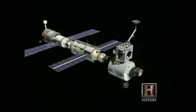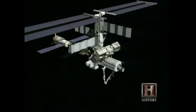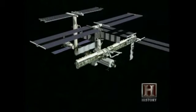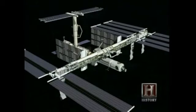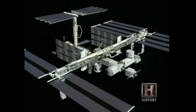Part of the Canadarm2's task is to construct the growing space station. It has already helped assemble the United States airlock, and it continues to add important truss sections to the overall structure, which is scheduled for completion in 2006.